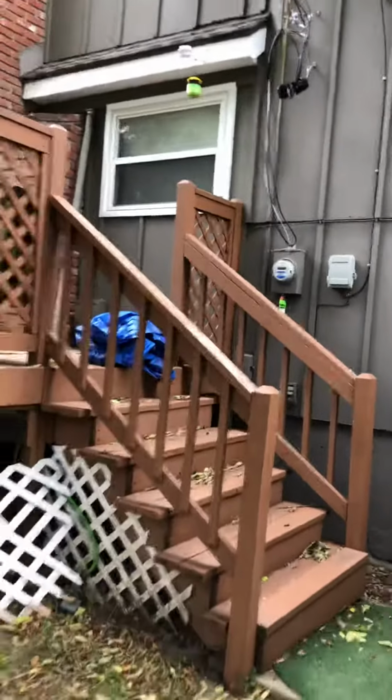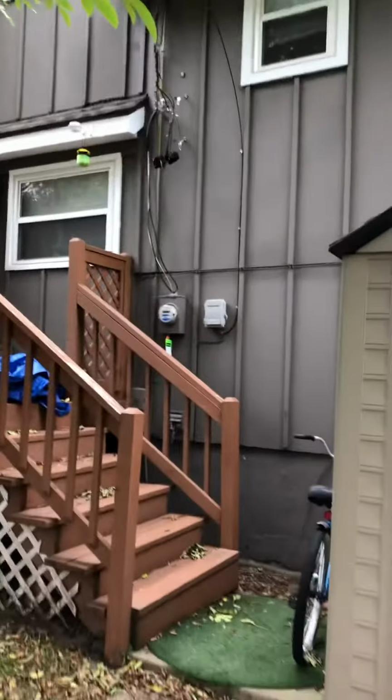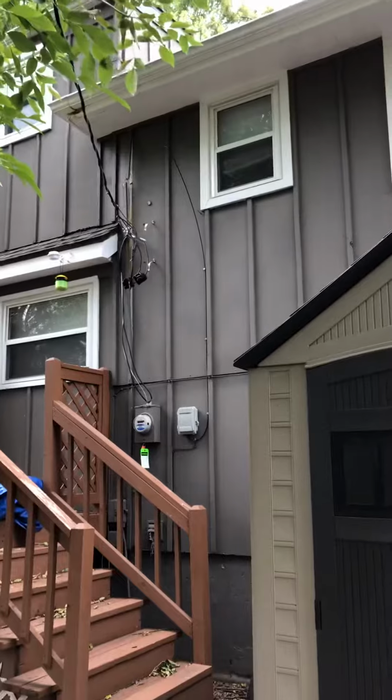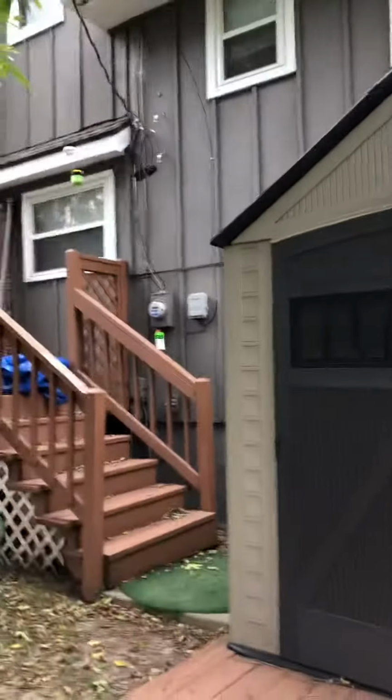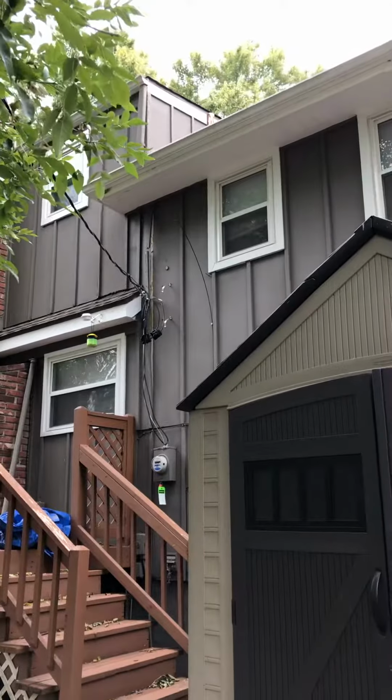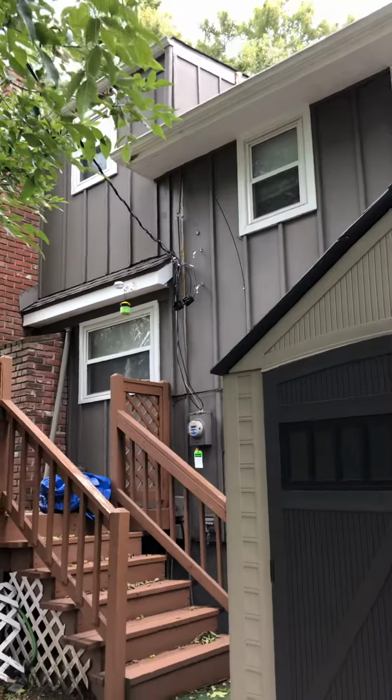In my follow-up video, you'll see the completed installation of the new meter box, the service mast through the roof, and then hopefully we'll have some trees cleaned up here as well, and Power and Light will have reconnected the service, and all will be well.